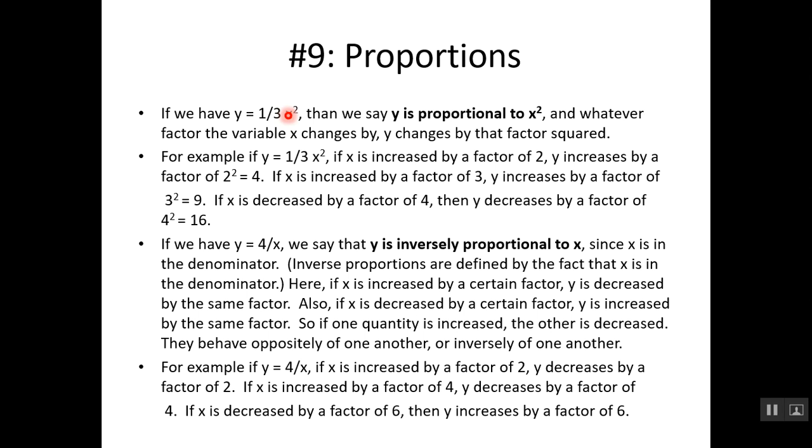It gets bigger, right? What if you make x smaller? Does y get bigger or smaller? It gets smaller. So in this sense, we say that it's still proportional to x, right? But it's not proportional to x. It's proportional to x squared because this is x squared. There's a square there. So what that means is if you increase x by some factor, then y goes up by that factor squared. If you decrease x by some factor, then y goes down by that factor squared.